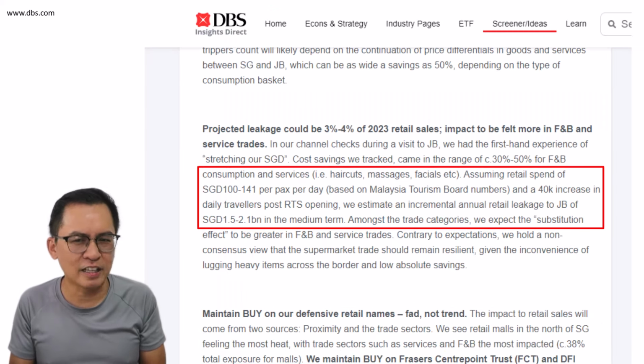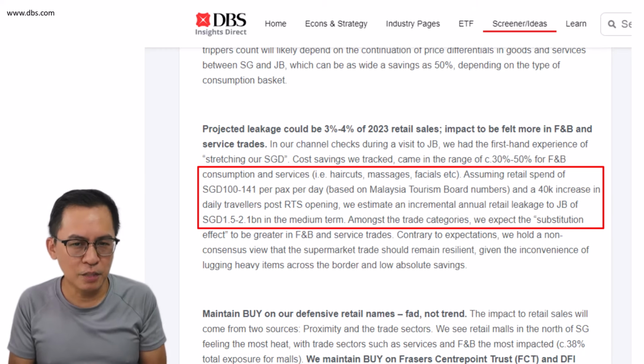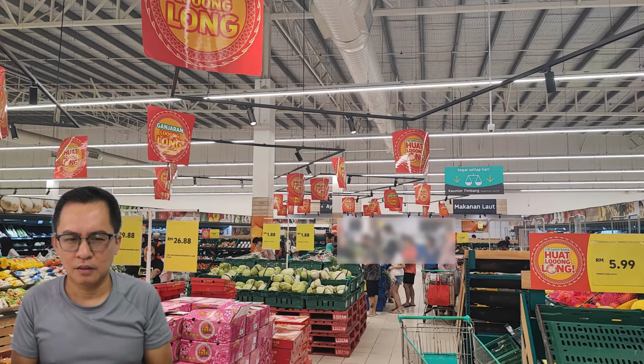It further added that assuming retail spending of SGD $100 to $141 per pax per day, and a 40,000 increase in daily travellers post-RTS opening, DBS estimates annual retail leakage to JB of 1.5 to 2.1 billion in the medium term. Here, let me share with you based on my own estimate.